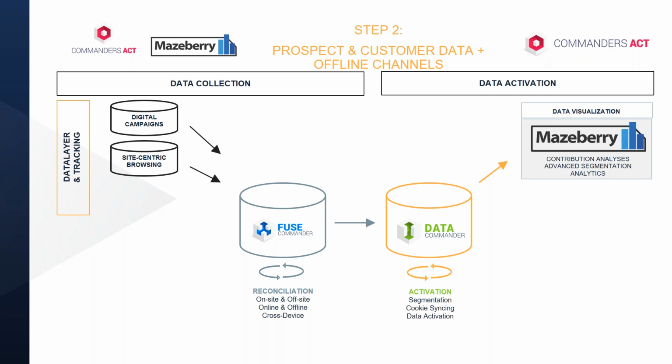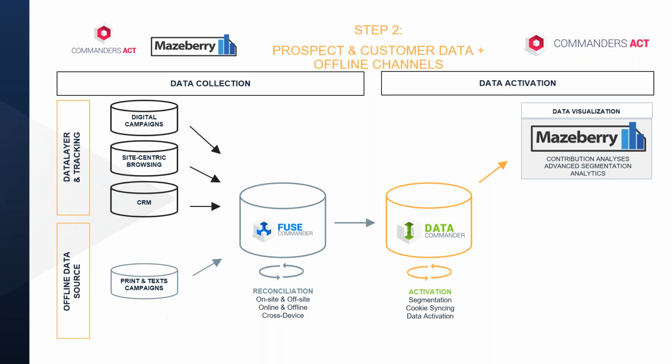Yes, so we already discussed this slide. The two new elements, in addition to the ad-centric information and the site-centric information, are of course CRM information and print and text campaigns. So why these two new elements? First, because Cyrillus is working a lot with catalogs, and it's a channel among all the marketing channels they are using to acquire and generate conversions. So it's important for them to add this channel as one of the channels that will be analyzed by Mazeberry.